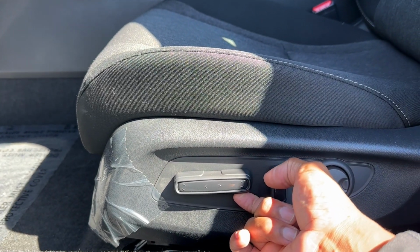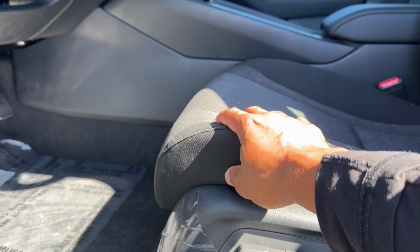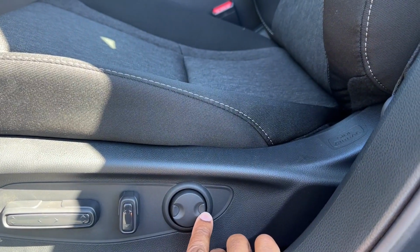On the driver's seat, it is power, so you do have power forward and back, and power up and down. You have a power thigh portion here too, so this portion right here you can lift up and down, to customize how you want it. This whole back piece right here you can move forward and back, like traditional normal cars.